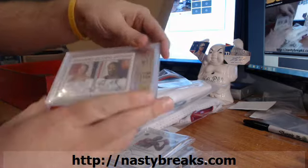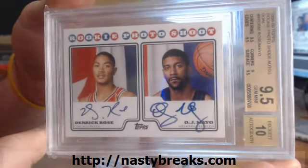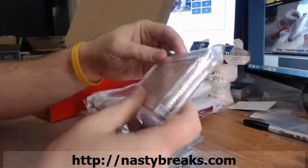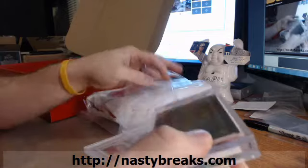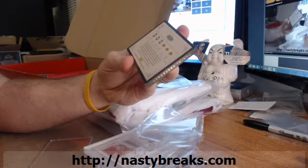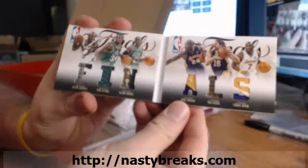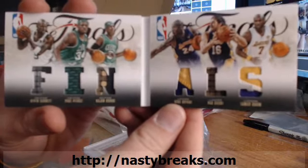This is a nice card. Derrick Rose, OJ Mayo, 9/5/10. Numbered 15 of 25, the NBA Finals. Kevin Garnett, Paul Pierce, Rajon Rondo, Kobe Bryant, Pau Gasol, Lamar Odom. Pretty nasty patches. That's pretty disgusting. Numbered to 25.